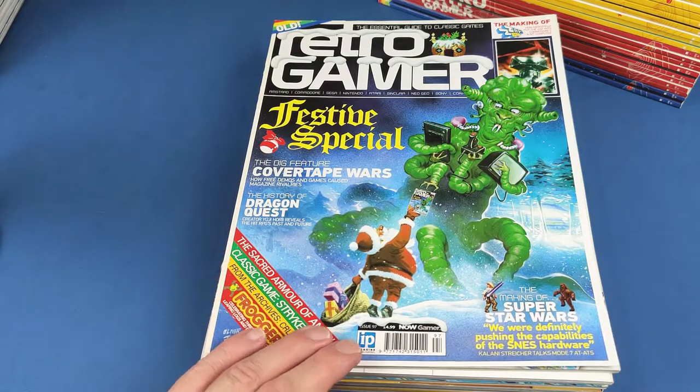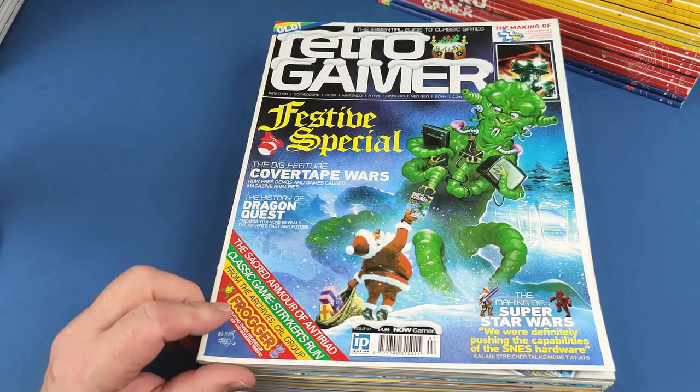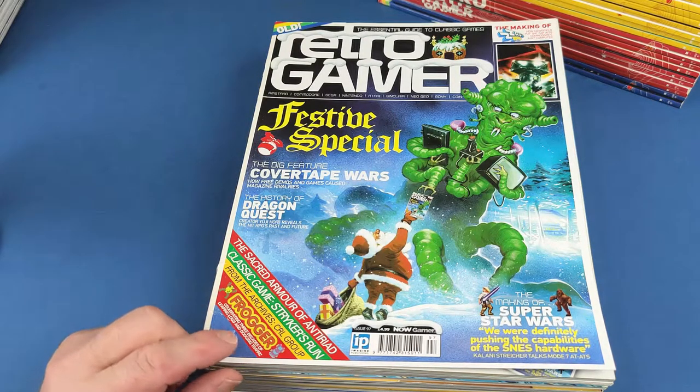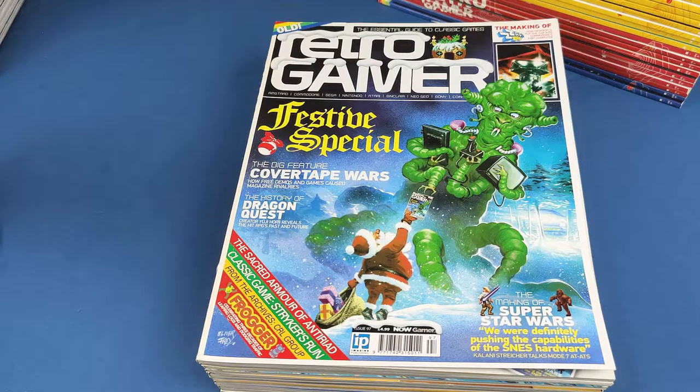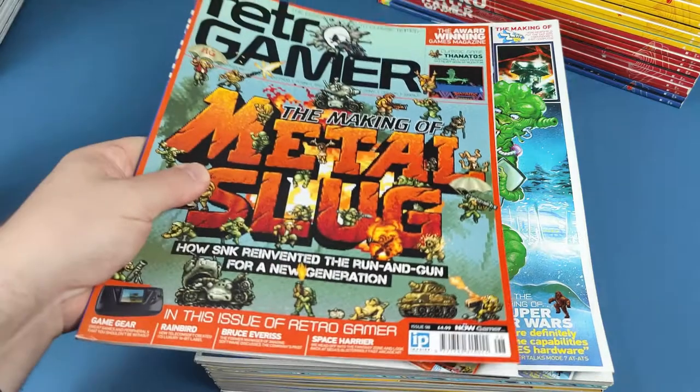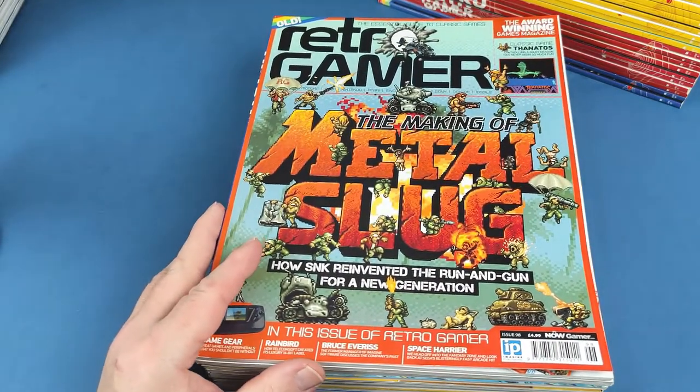Number 97, a look at cover tapes. Who remembers getting cover tapes in your old magazines? Also from the archives, a look at Frogger and the making of Zap 64, which was the Commodore 64's equivalent of Crash magazine.